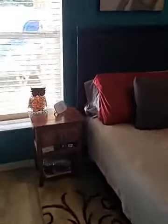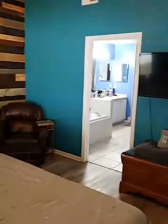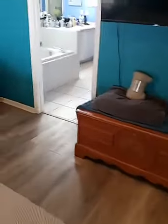Another great feature of this house is the downstairs master. So you have 1 down with a full bath, as well as 3 up with a full bath. We'll get to that in a second. So it's created a nice slat wall. Pretty colors.